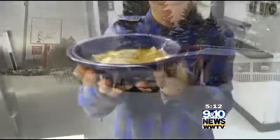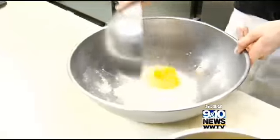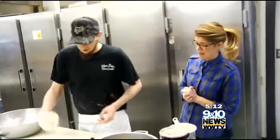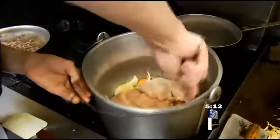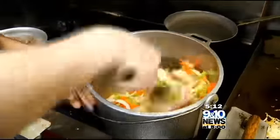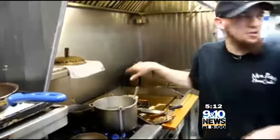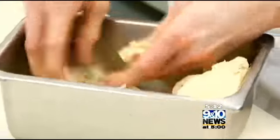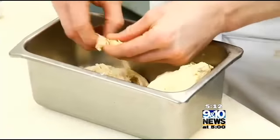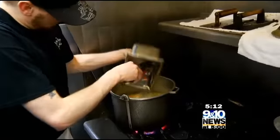Another Mrs. Pete's hearty go-to, chicken noodle soup, starting with homemade noodles. And all rolled out by hand. For the stock, carrots, celery, and onion are seasoned and simmered with chicken. All my vegetables are cooked down. The meat's still a little raw, so I'm gonna add a little bit of water. When the chicken is pull-apart tender, it's removed and shredded, then goes right back to the pot, this time with the noodles.